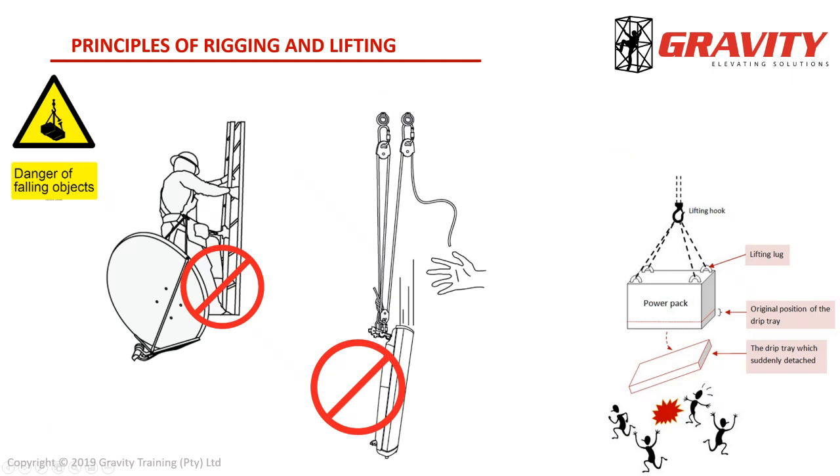So in principle, I don't carry the equipment by myself. If it's more than 8 kilogram, then you cannot tie it to yourself. And believe me, there have been some incidents where people actually did this. They tied 20 kilograms of an item or a load to themselves and they climbed up the ladder. It sounds silly, but that's what they did.